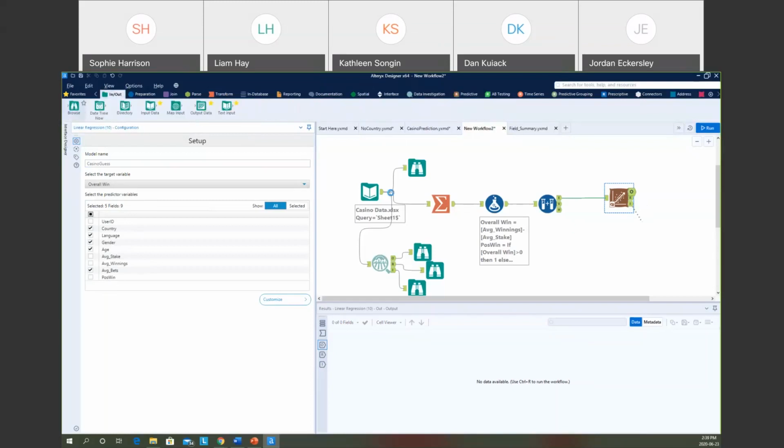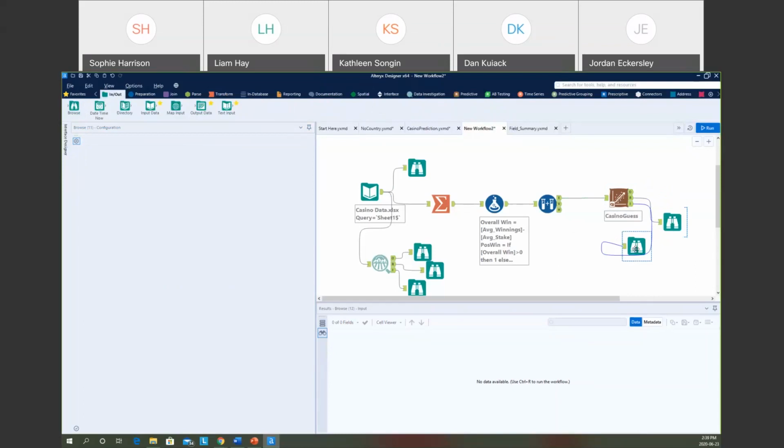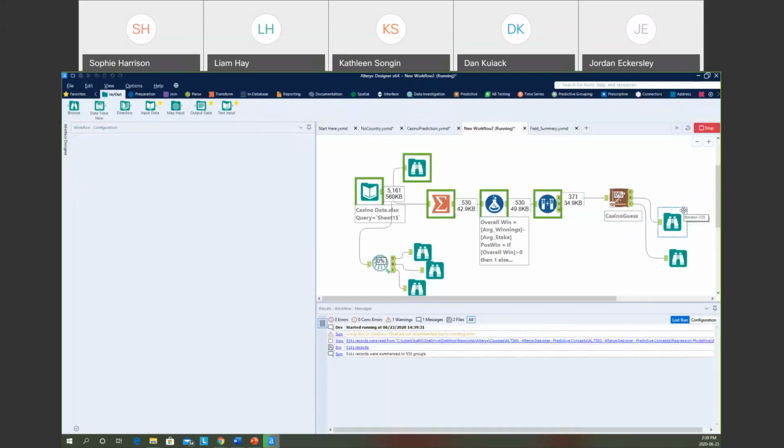I'm going to add browse tools to my interactive output and also my results output. And I'm going to run the model just to show you how the results look. What this is going to give you is an output without a lot of stream of information because it's just the model that's been created on the back end. Then the results are going to show me each one of the fields I've selected, and they're going to tell me if they were a good indicator or not of creating my model.